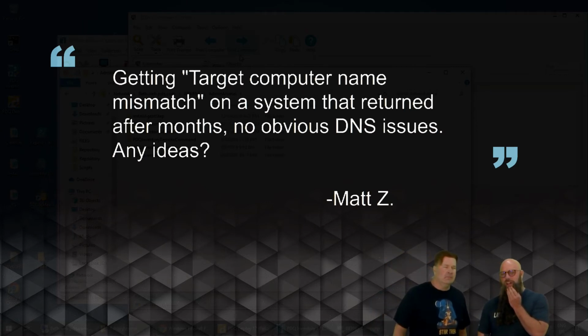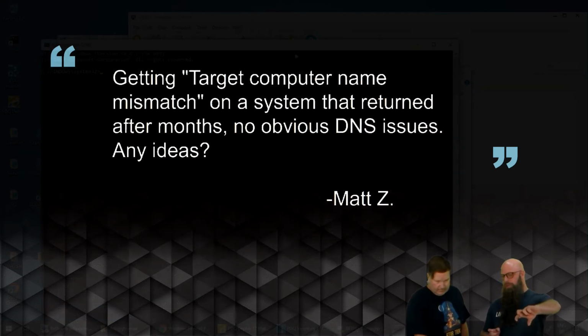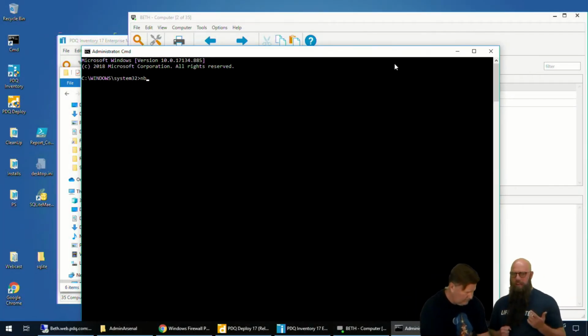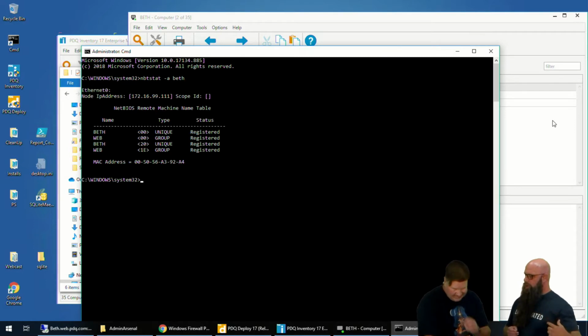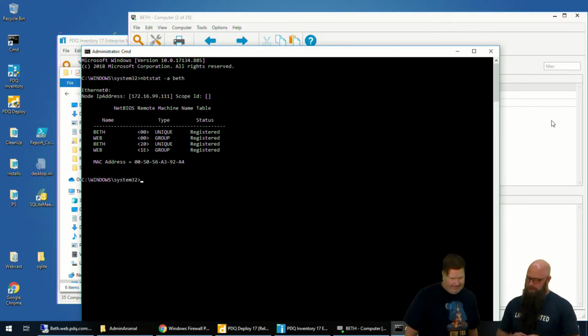Okay, so target computer name mismatch. This basically means that PDQ Deploy or PDQ Inventory is attempting to access a computer. Now you give that computer name, the host name, the regular short computer name. It doesn't matter. We attempt to resolve that through DNS, and we take the first address that's returned and attempt to go out there. If an address is returned and that device is online and we try to reach it and then find out that, hey, you're expecting this computer name, but this is actually the computer name of this target, you're going to get a computer name mismatch.